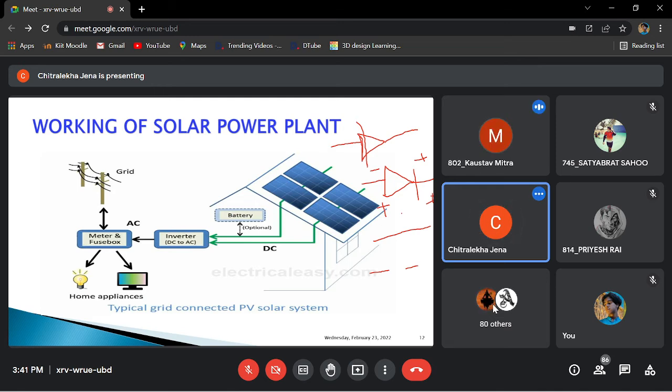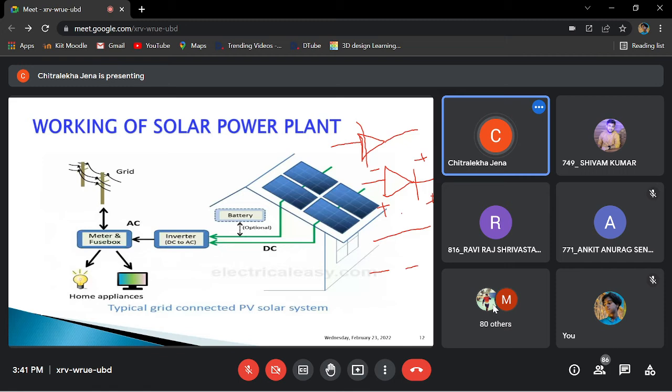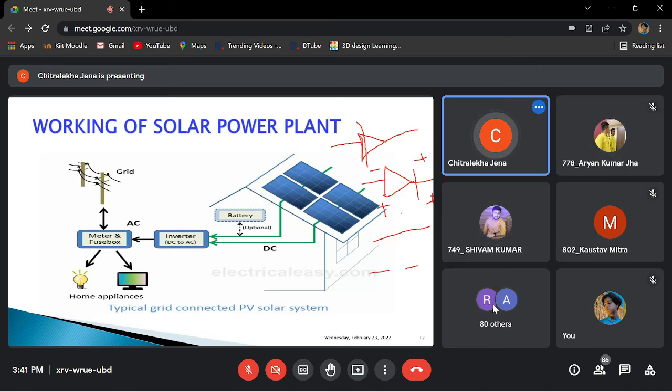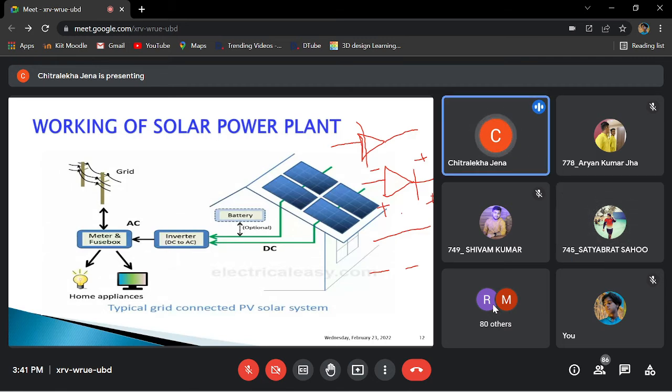Can you tell me? Solar panels, because it's expensive. It requires a large area. Expensive? No. Now silicon, different high quality cells have come. It is not expensive. Awareness is not there, ma'am. Ma'am, one of the reasons is storage of that energy, ma'am, like a battery, but it requires more area for the storage of the charge.